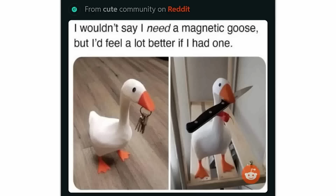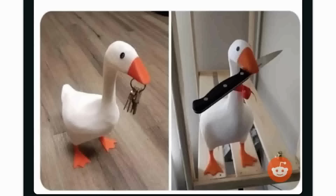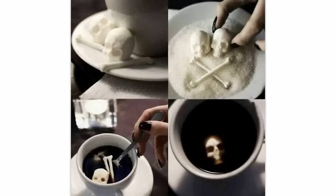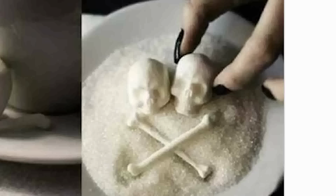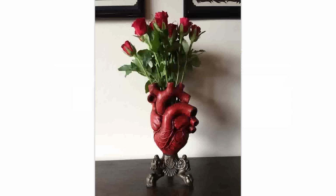I wouldn't say I need a magnetic goose, but I'd feel a lot better if I had one, especially for home defense. And I like that you gave it a little ribbon on its neck. Pretty. Bone-shaped sugar cubes. I would just eat them all. I'm not gonna lie, I love eating sugar cubes. Also, it's technically not a cube anymore. Heart vase. That is cool and all, but I'm gonna break it.